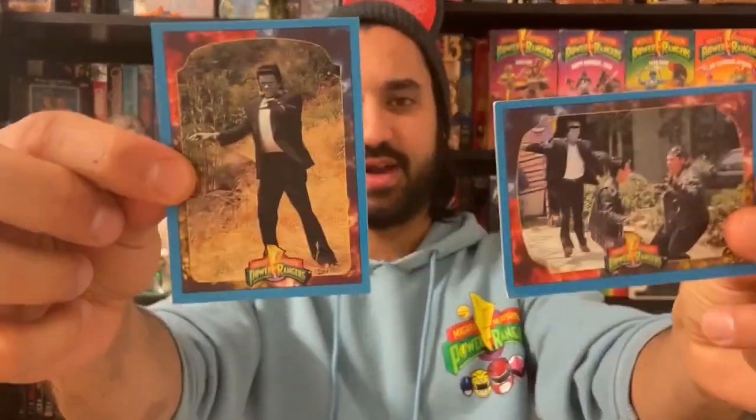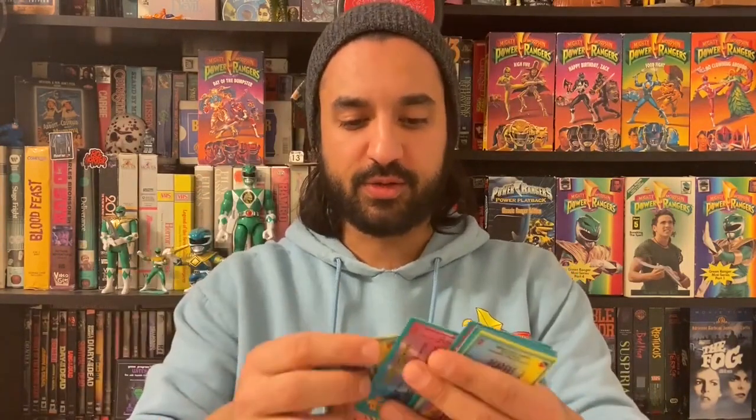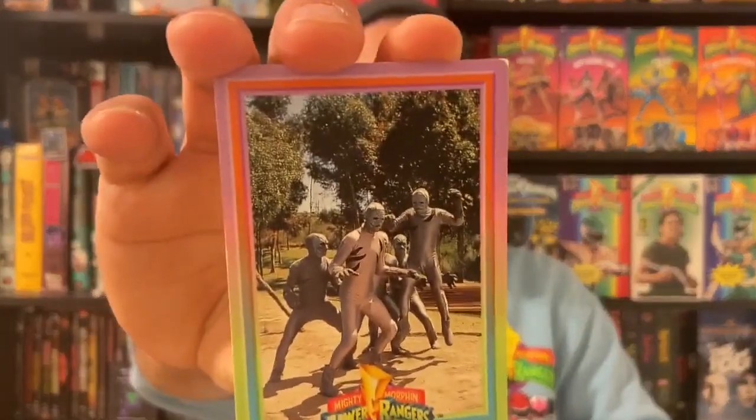So that being said, Monsters is the name of the game, Monster Trading Cards specifically, and I'm just gonna dive right in. So if we're talking Monsters, I gotta start right away, of course, with the Frankenstein monster, the infamous episode where Rita resurrects the Frankenstein monster, or at least the Power Rangers version of the monster. So those cards are always fun cards. Those are great. And then, of course, if we're talking monsters, or more specifically, evil space aliens, I've got to start with these guys, the Putty Patrol.